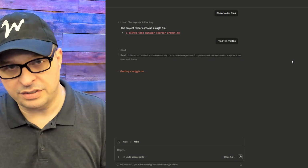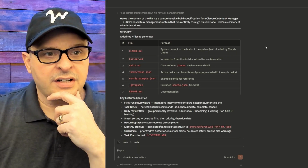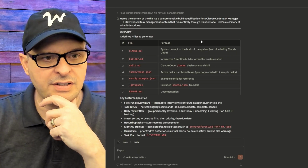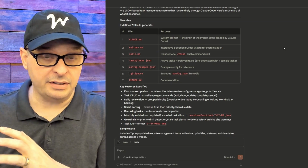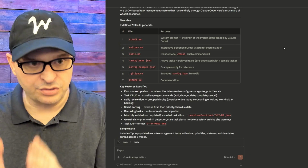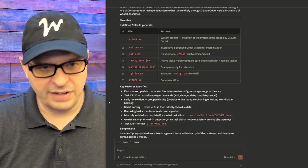And then we'll walk us through the steps of the builder asking us questions of how we want this set up. All right, here's the content of the file. It defines 7 files to generate. So these are the files that if we go over to the demo, once we're done here, you'll see these files in there. So we're going to look at this. These are the 7 files that we want.